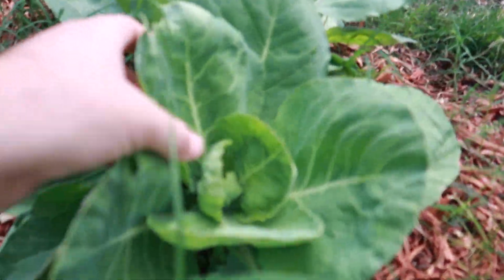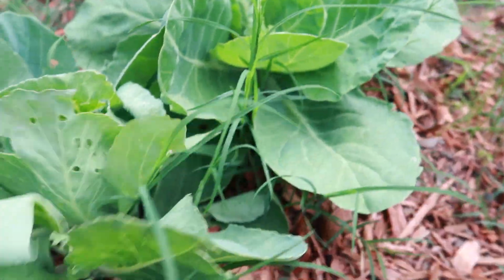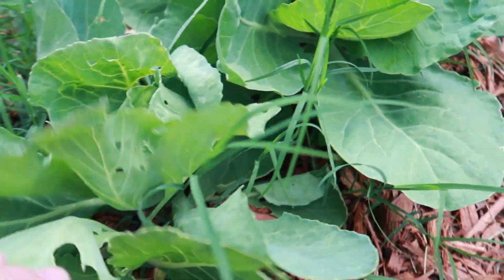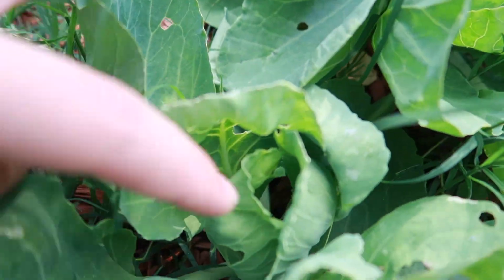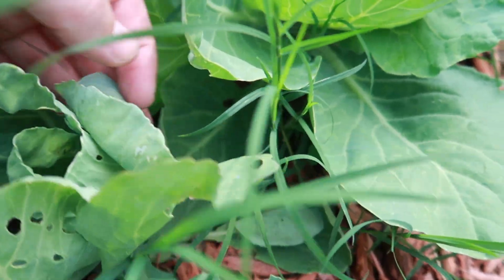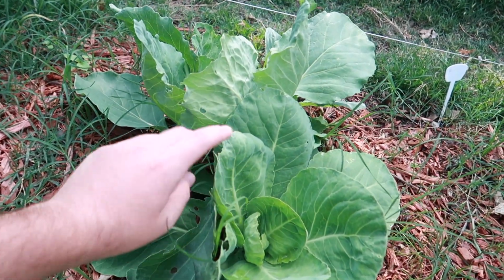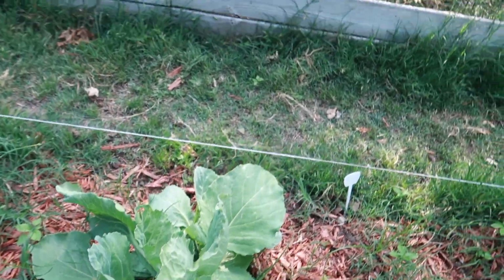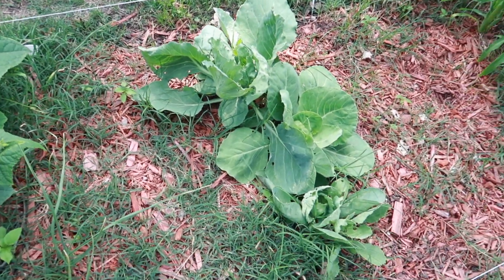You can see that these guys are just starting to really get going. This one's been eaten by bugs so much, but I don't think it's going to be that big of a deal, because as you can see, it's curling too. And as long as we keep an eye on it, I think we should be good. I don't want to use any kind of pesticides or anything like that. But again, not too bad, not too bad.